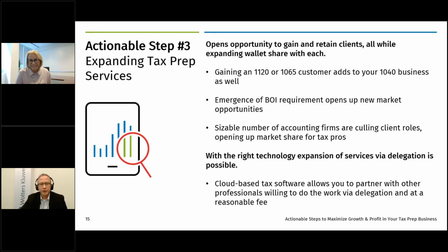Well, I know that BOI is on the minds of a lot of people now. I know we have a slide here in just a moment where you're going to expand upon the outlook for the beneficial ownership information services that preparers can jump into, with caution of course, and doing it with the right partner. But let me ask you this: are the expanding services what you're seeing? BOI is probably one of the big ones in the future, possibly for preparers, but also adding other entity returns as well, Shannon?